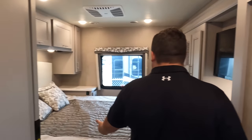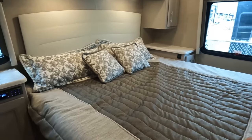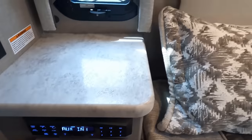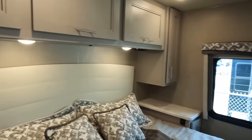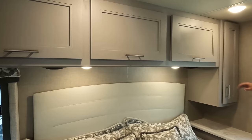Okay, Andrea. Pocket door going into the master. King size bed, I love this. They have little nightstands down here with storage. Sorry. All right, so there is one window right there. You have three big cabinets above the bed.